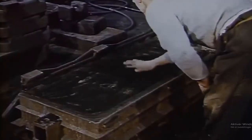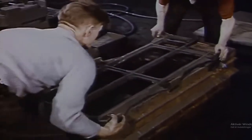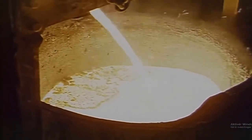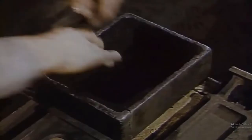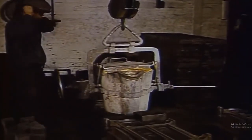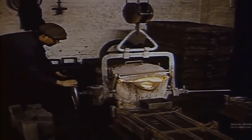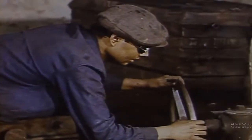Having reached the right temperature, molten metal from the cupola is poured into ladles. The bed is cast in the inverted position, since this produces cleaner slideways at the base of the mold and more uniform hardness. Lastly, the cup through which the molten metal is poured is fitted to the mold, and the bed is cast.